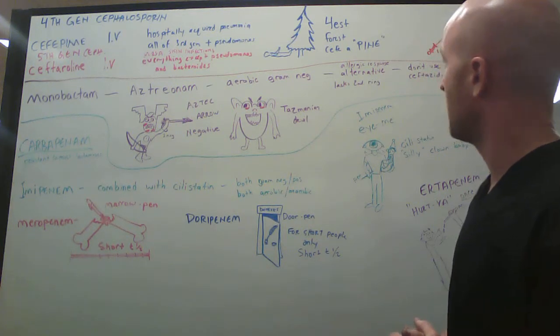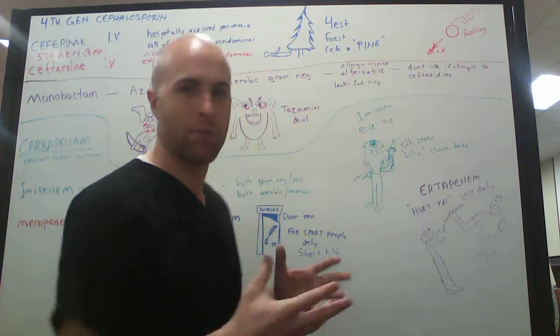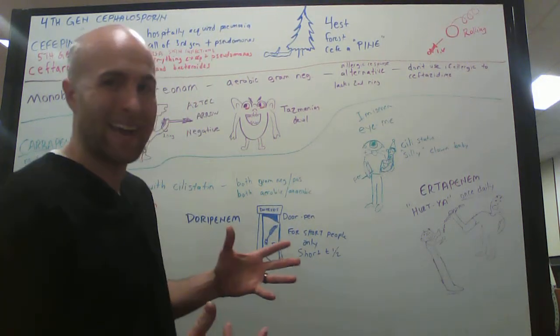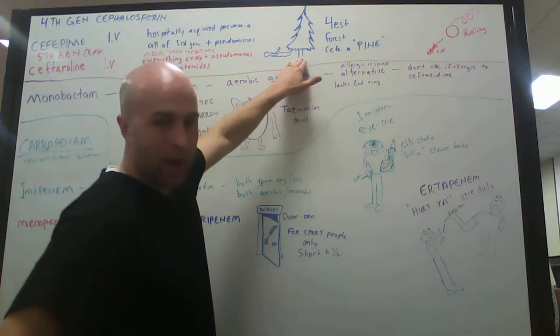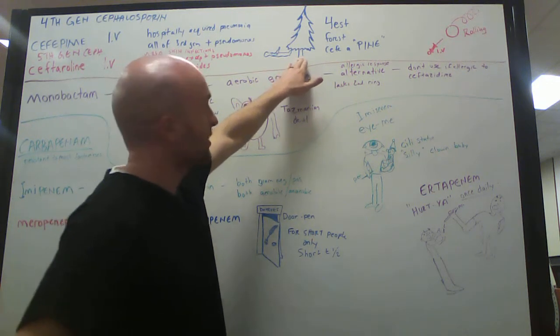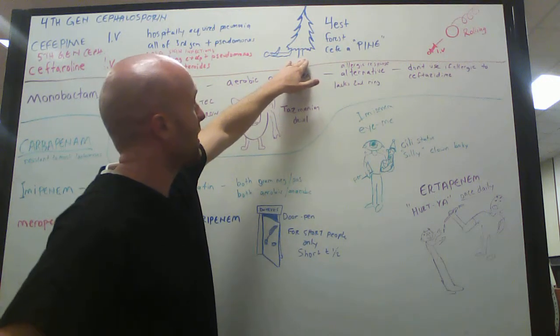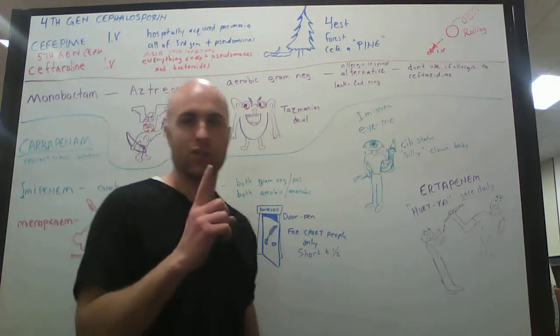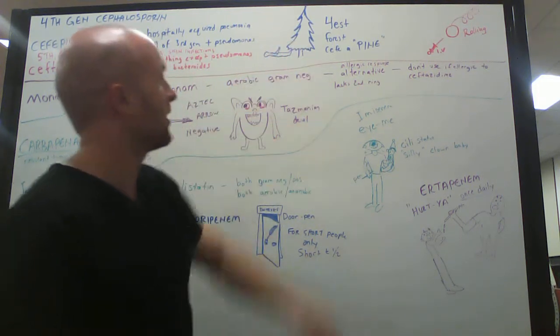A way to think of cefepime is, it kind of sounds like "cephepine," so pine, like a pine tree. So you think a pine tree is in a 4est, or it's a 4th generation 4est. So cefepime, 4est, and you think the top of a pine tree is really pointy, like an IV needle. I tried to draw that there, but I ran out of room.